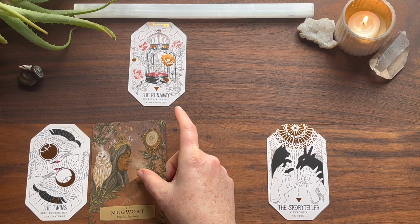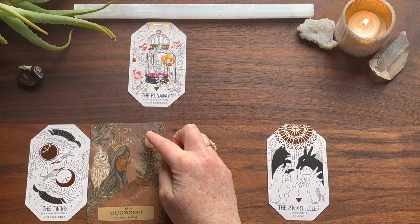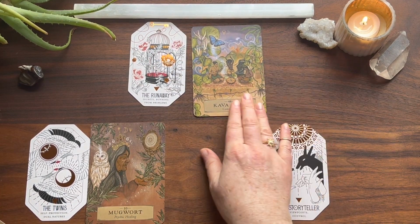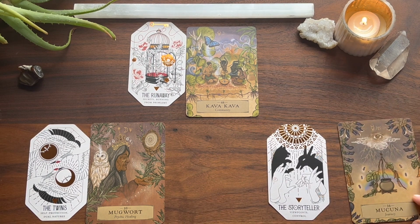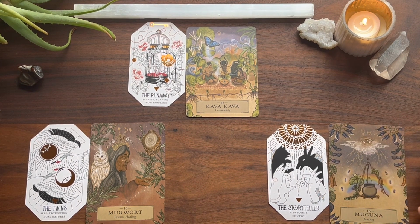And then we've got mugwort, psychic healing, and the planets here are Moon and Neptune. I'm gonna come back to that. Let's get these all out first. Kava with community, Pluto and Moon. So we've got Moon coming through twice. Community, and then Mucuna with journey. And the eye, the seeing, Mercury and Uranus.